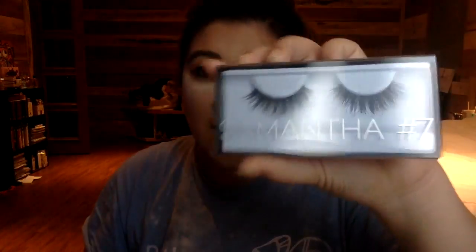Okay. So these are my wings. I went a little bit too far, I think, but we're just going to roll with it. I'm going to prime my lashes with this Lancome Hypnos Drama, and then I got a new set of the Huda Beauty Samantha No. 7 lashes, which are my favorite lashes. I'm going to do all that off camera, and I'll be right back.